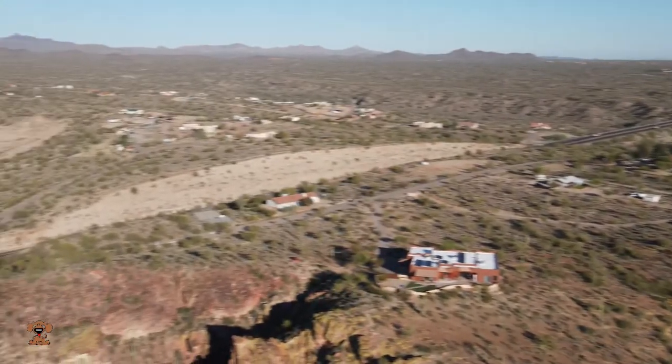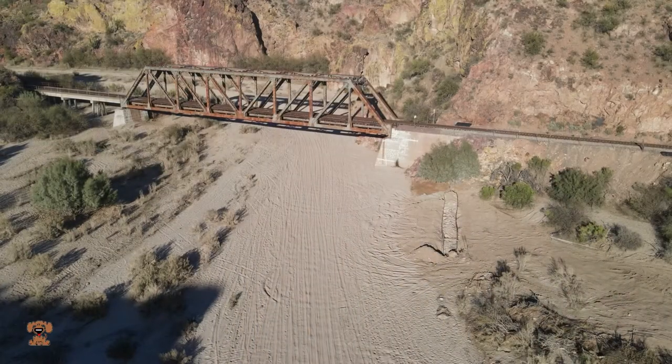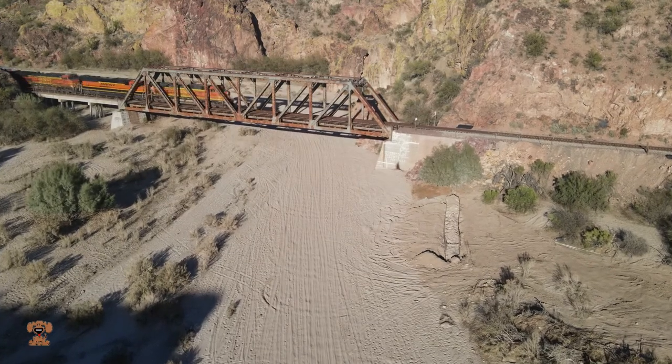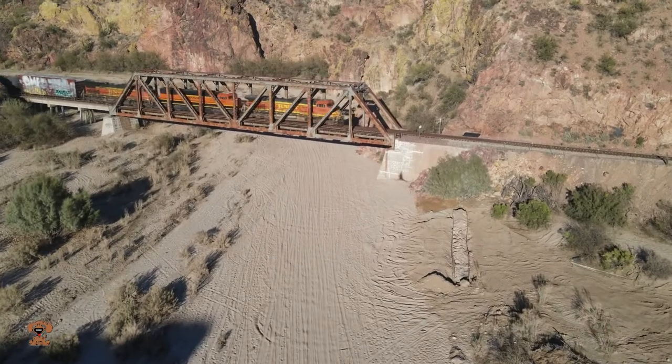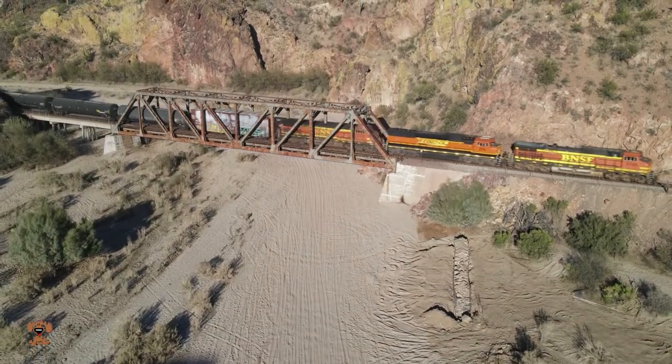After getting some footage of the bridge, I was rewarded by having a short train cross the bridge while I filmed. This track connects the Phoenix area with the small towns west of Phoenix, and it also connects it to the major cross-continental line to the north near Flagstaff.